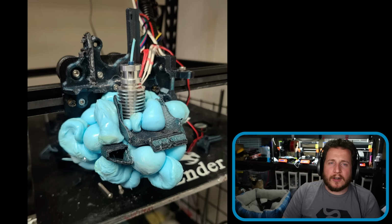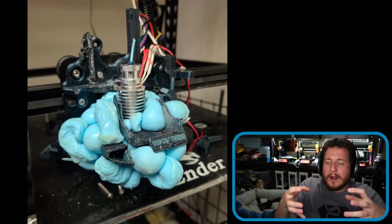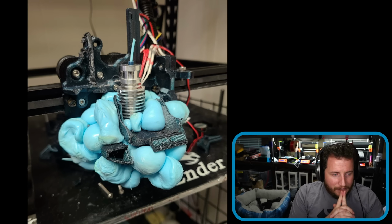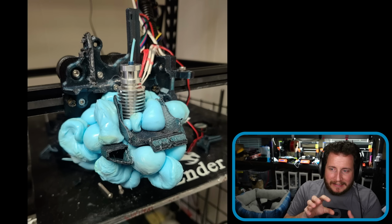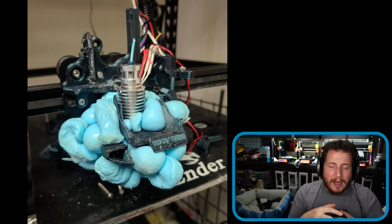Heat up the printer. Hopefully it's enough where it does start to fall off. But at this point, you might be looking at a new hot end. You're definitely looking at a new heater and thermistor because it is so enveloped of the hot end itself. And in fact, it looks like it's covering some of the heat sink. I don't know if you're going to survive getting the electronics out of this hot end.